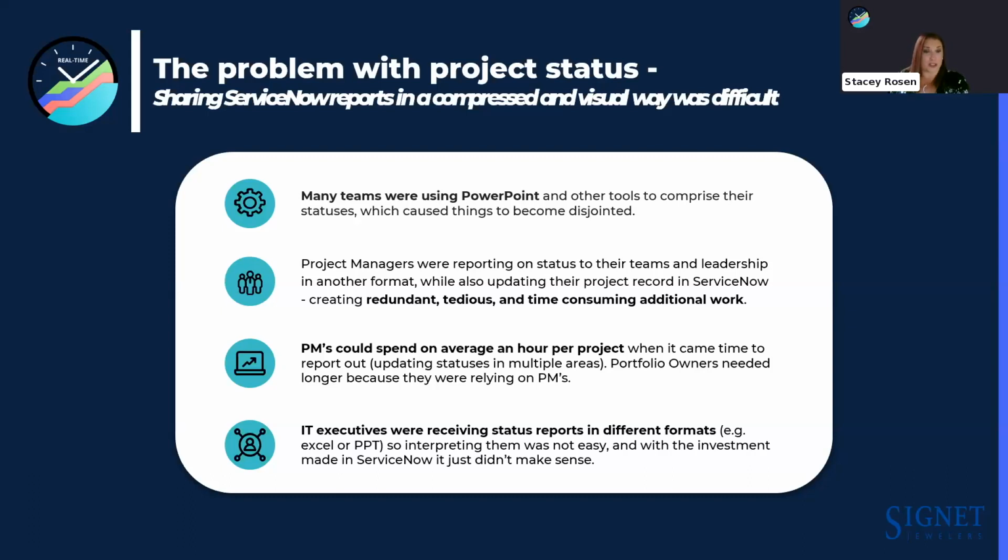So they'd be reporting to their VP, their portfolio owner. From there, they may be reporting to a business partner or their team. And so we just found it was taking up a lot of time. And then it started to really affect compliance, right? And affect adoption to where people were pulling away from ServiceNow.